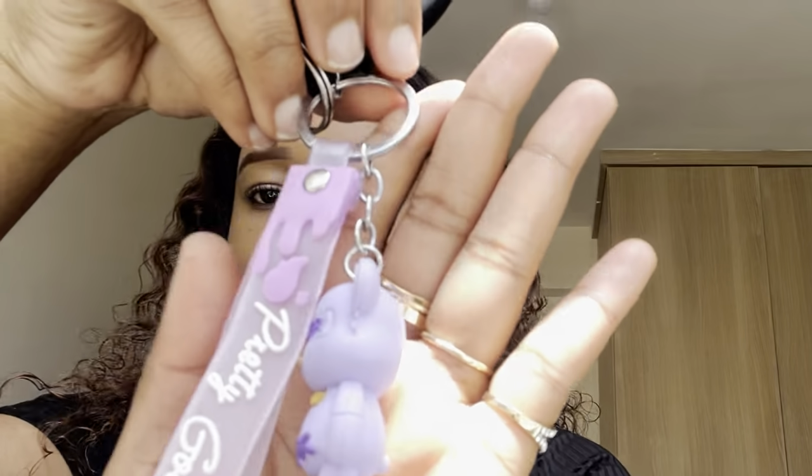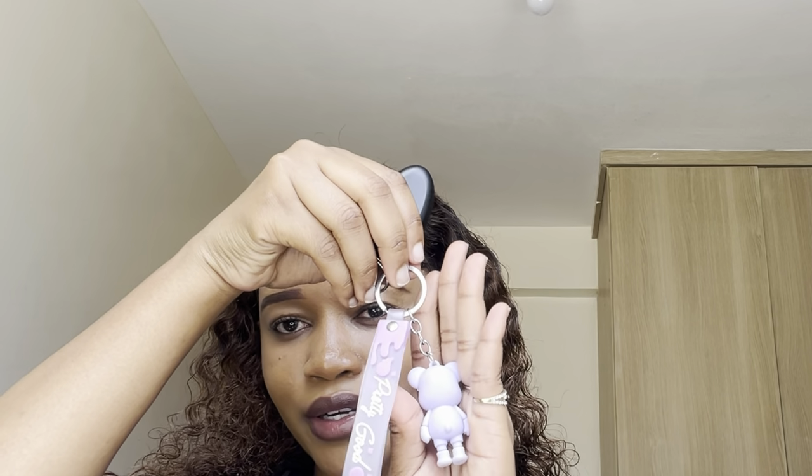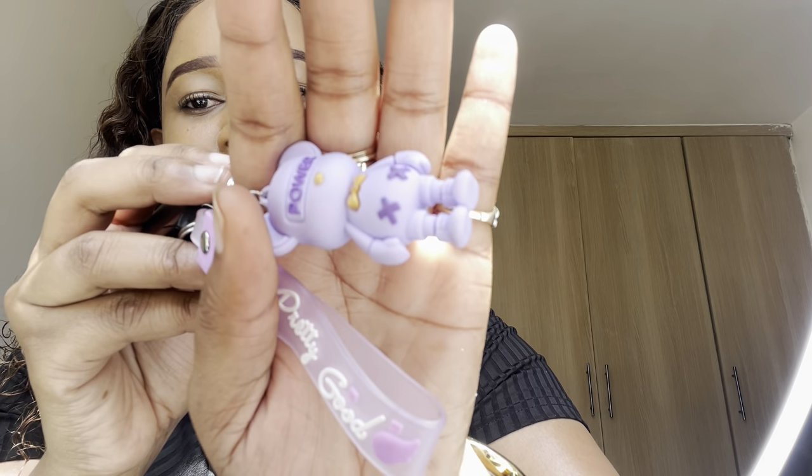The next item that I got was a key holder. And the key holder was going for 150 shillings. I don't know why it's not focusing. I feel like I'm really struggling with this video. But anyways, this is how it looks. It was going for 150 shillings. Yes, I've already put my keys. And then they have different colors that you can choose from. So you don't have to worry about that if you're not a fan of purple. There are other colors. Red, green, blue. All the colors that you can think of.